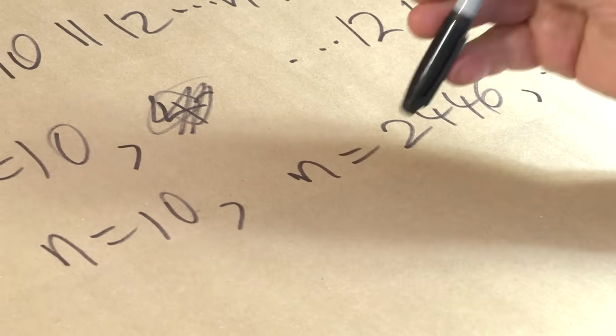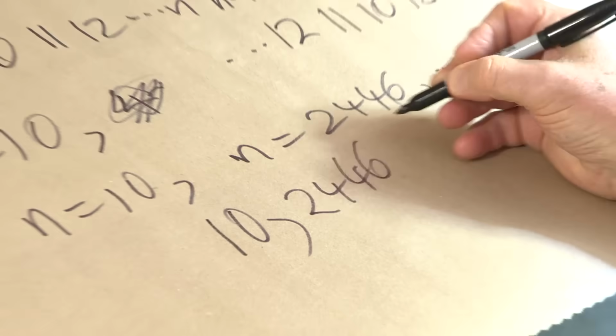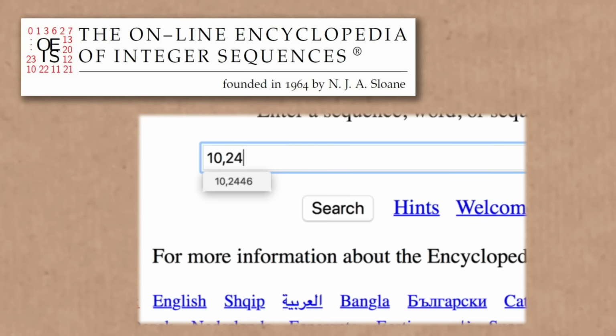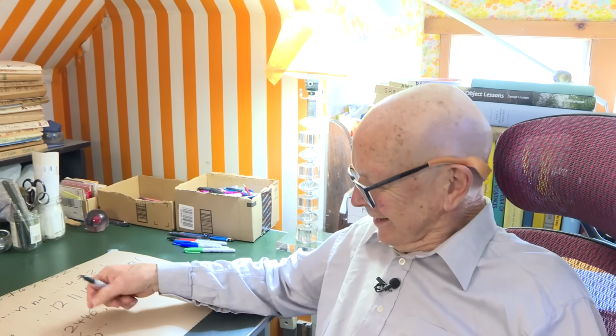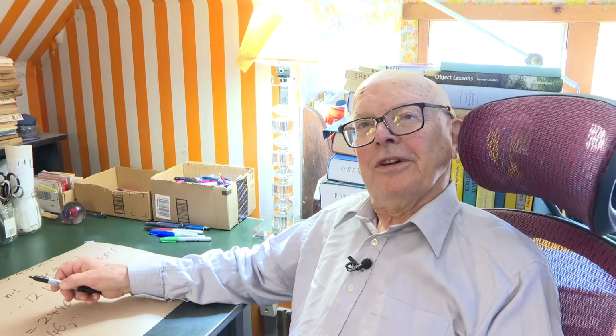And, of course, we would like another few terms. The sequence 10, 2446, is not yet in the OEIS because we only have 2 terms. It's too short. How many terms does it have to have before you'll put it in the online encyclopedia? There are some sequences where 1 term is enough that are really, really important. But for something like this, more than 6 digits, if you can. A couple more terms would be perfect. Officially 5 terms, but we'll certainly make exceptions if the terms are big.